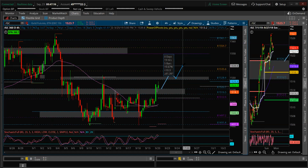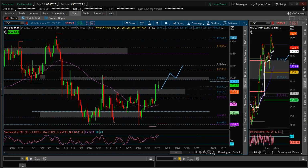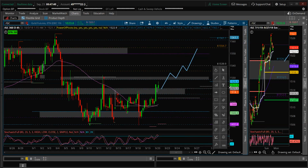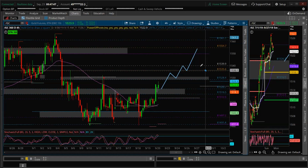If it holds, we're probably going to retest this level right here, and then right here. Then go back down, it needs to hold this pivot for a push. Come on, a push to the next zone. So this is the next one, right here.